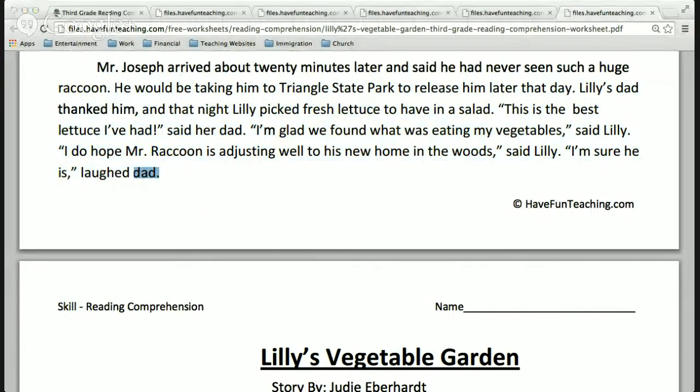He would be taking him to the Triangle State Park to release him later that day. Lily's dad thanked him, and that night Lily picked fresh lettuce to have in salad. "This is the best lettuce I have had," said her dad. "I'm glad we found what was eating my vegetables," said Lily. "I do hope Mr. Renko is adjusting well to his new home in the woods," said Lily. "I'm sure he is," laughed Dad.